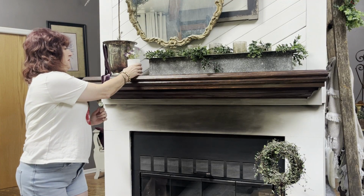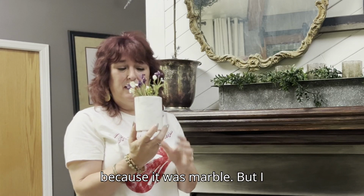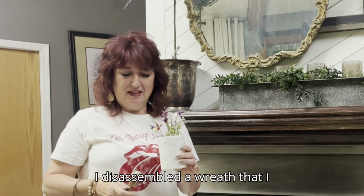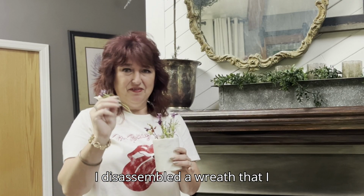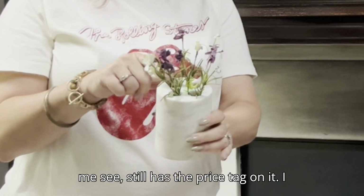It was this marble toothbrush holder, and I loved it because it was marble, but I didn't want to put toothbrushes in it, so I disassembled a wreath that I had that was falling apart, and I put, let me see, still has the price tag on it.